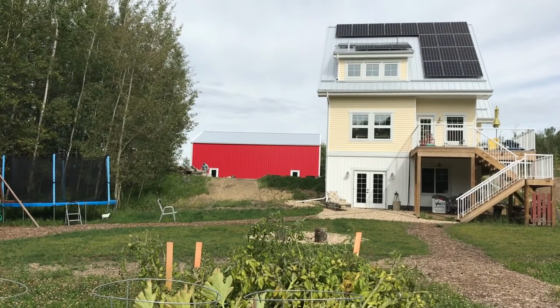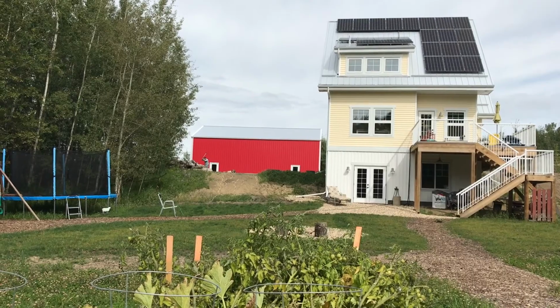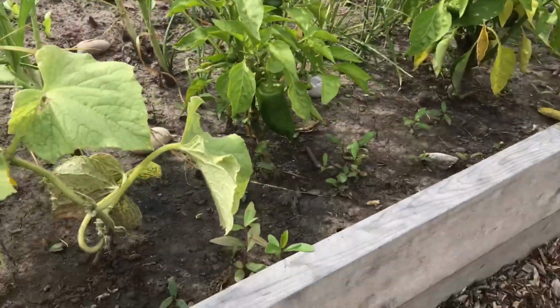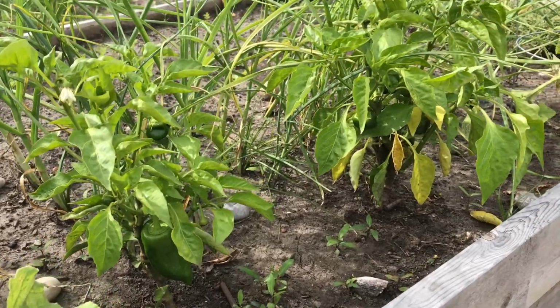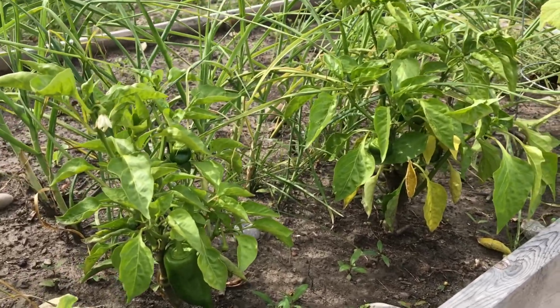Devin's over there cutting wood to be stored up for our stews and our fireplace over the winter. Okay, and we got peppers. See? The plants never got big, but they did flower and did get some peppers. So I don't know. Once again, gardening, who knows?